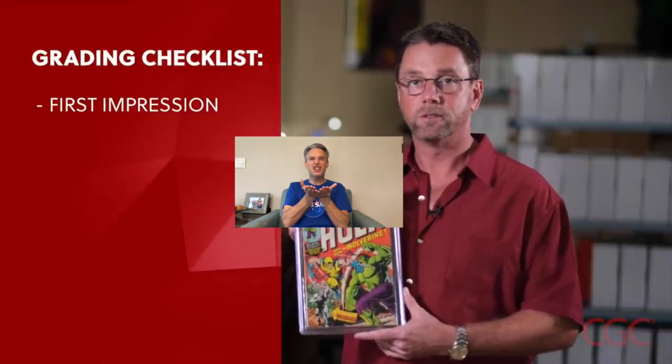If they see a book and they see a flat, beautiful, perfect book, their first impression is, this is a pretty good book. That looks really nice. That's going to help your grade, rather than, oh, I see flaws already. Then that is going to hurt the overall impression of the grader toward your book. And since grading is so subjective, I think that this element of grading is a very important one. So keep that in mind when you're submitting.